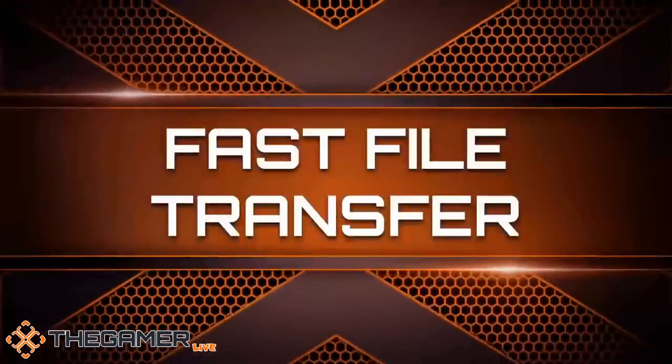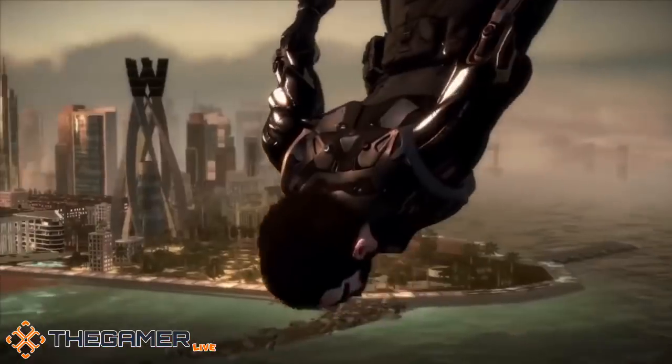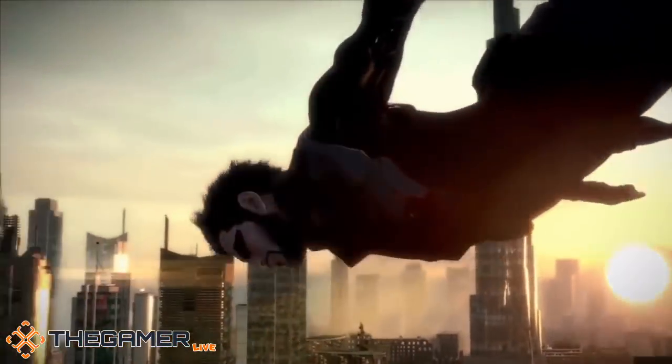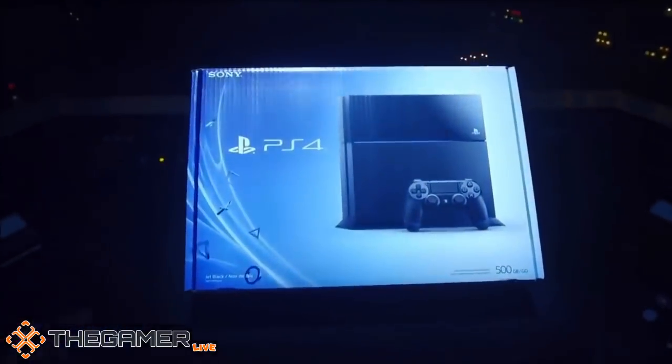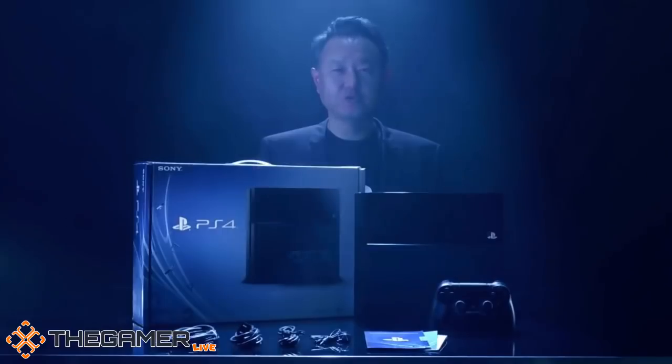Number 3. Fast file transfer. If you decide to dive in and purchase the PS4 Pro, you don't need to abandon your old PS4 and start fresh. Sony has implemented a file transfer system which will allow your PS4 Pro to feel like your good old console you've come to know and love.